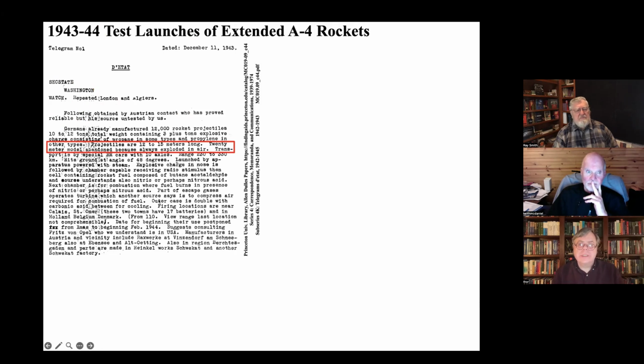Here is more evidence that these were not only built but even launched. This is from Allen Dulles, so kind of a super spy during the war. He sent lots of reports from Europe back to DC, and this is from 1943. So he reports successful launches of the standard A4, but he also reports that they had built versions up to 20 meters, and they had launched versions up to 20 meters long, and that, quote, they always exploded in air.